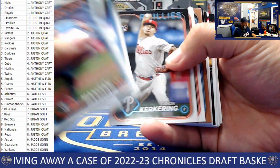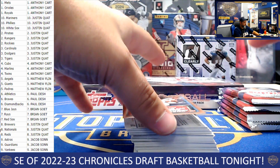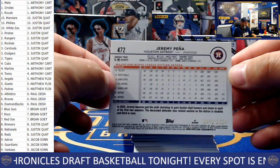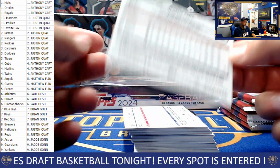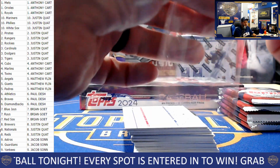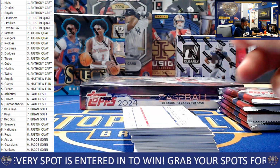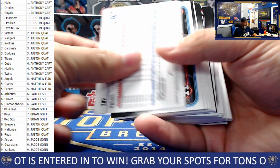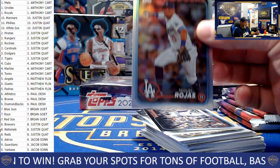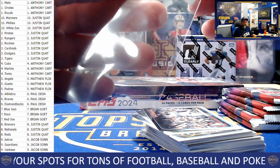Stack number 3, Jeremy Pena, shortstop, is going to be numbered out of 2024 on the gold border. That is going to be 492 of 2024, going to the Astros. Astros belonging to Jacob in that 9 spot. Miguel Rojas, silver, there for the Dodgers. Dodgers belong to Justin as well.